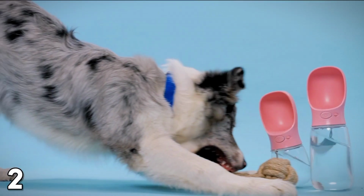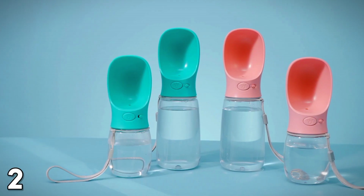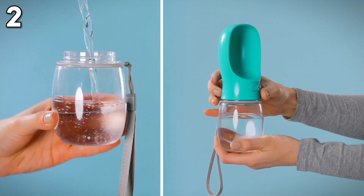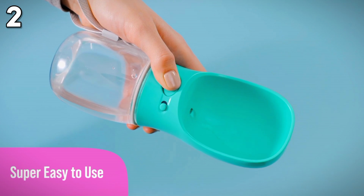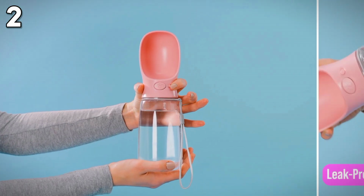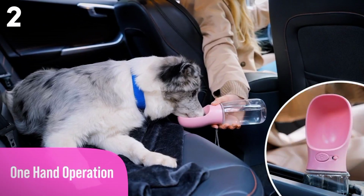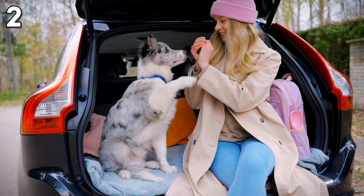Next, AMZCHEF portable dog water bottle. A perfect companion for keeping your furry friend hydrated during walks, hikes, and road trips. This lightweight 12 ounces bottle in blue is designed with a built-in water bowl and features a one-hand operation so you can easily quench your pup's thirst without spilling a drop.